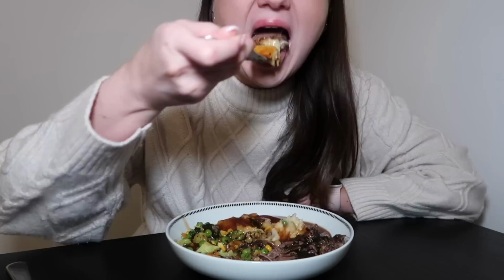Right, let's try the lamb. Mmm. Do you like it? Yeah. That is actually very good. I just don't know how you miss out on the mint sauce. It's the best part. This dinner is exactly what you need when you have a cold. I'm going to put you guys in a time lapse whilst I eat this.